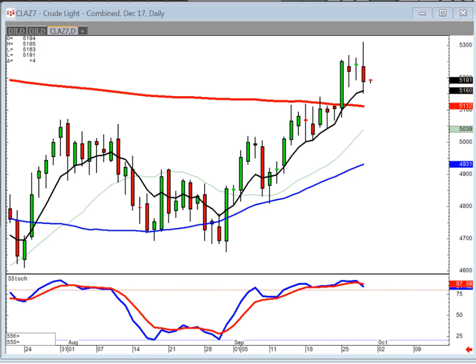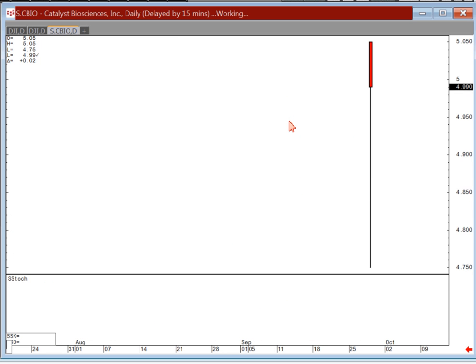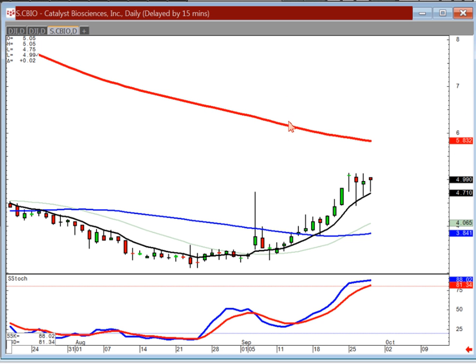Okay, thanks, Einstock. Let's see, we did Chipotle, CBIO. Notice how every time they've knocked it down, they've taken it back up using the T-line as support. You just stay long on this one.